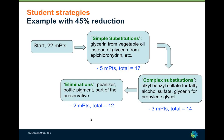So, for example, one group looked at starting with simple substitutions, in other words, glycerin from vegetable oil instead of glycerin from petrochemicals. And the simple substitutions dropped the number of millipoints substantially. Again, then more what I would call complex substitutions, where they actually had to look at chemicals that could perform similar functions but might have reduced impact.